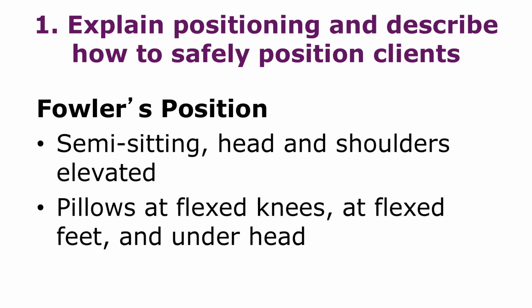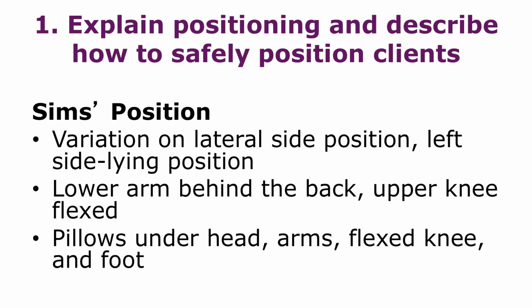Moving on to Fowler's position, it's a semi-sitting position. Head and shoulders are elevated, with pillows at the flexed knees, the flexed feet, and under the head. The Sims position is a variation on the lateral position, the left side lying position. Lower arm behind the back, upper knee flexed, pillow under the head, arms flexed, and pillows under the knees and foot.